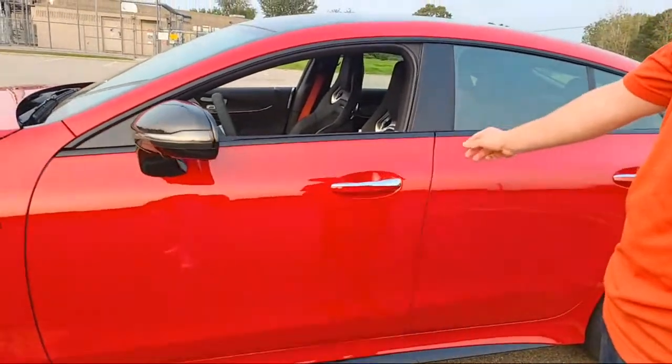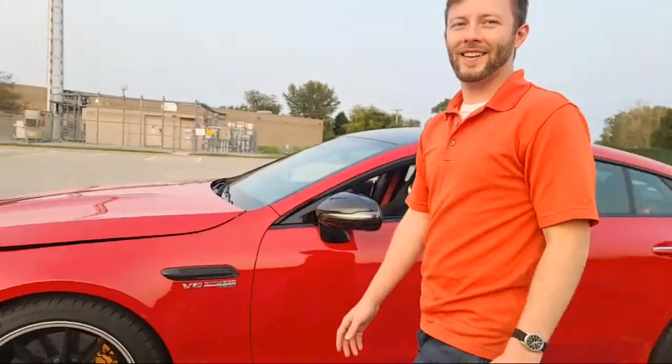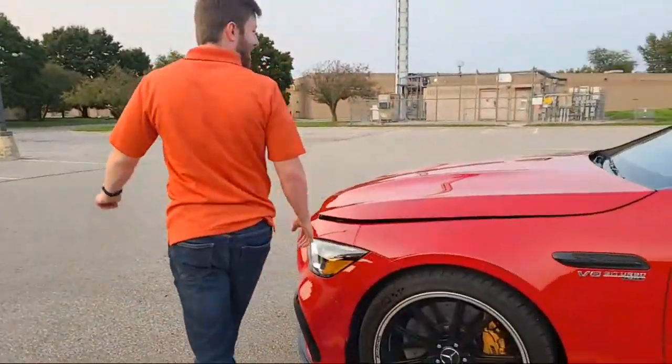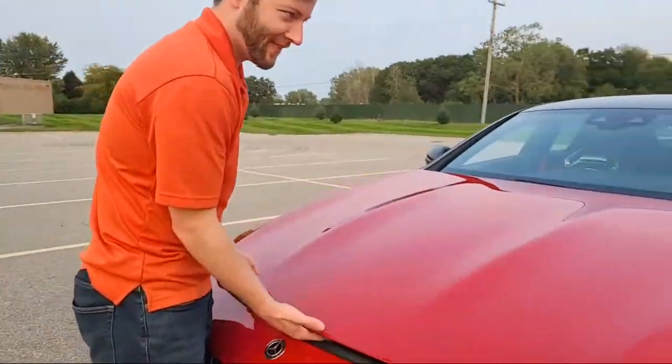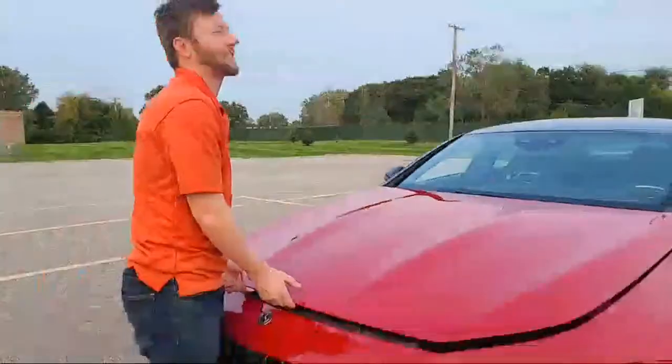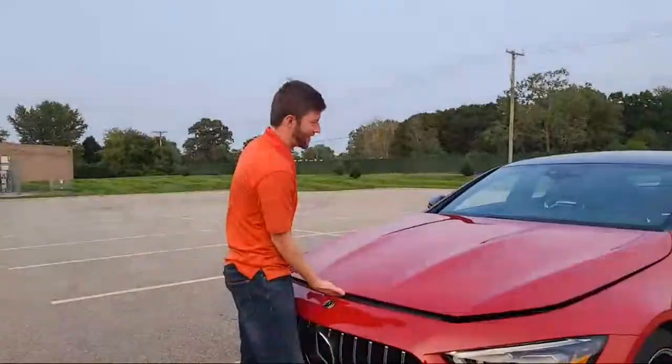Yeah. The only thing that would make this car better, in my opinion, is making it a convertible. You listening, Mercedes? My humble, girly opinion. Mercedes does make the S63 and 65 convertibles, and those are pretty monstrous. Not quite to this level, but very close.